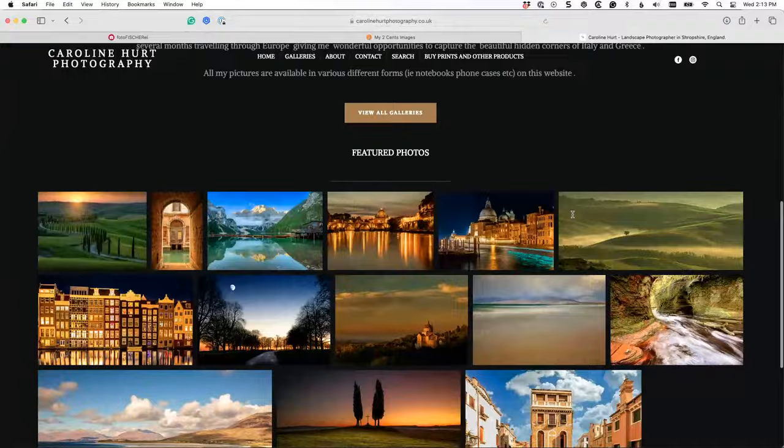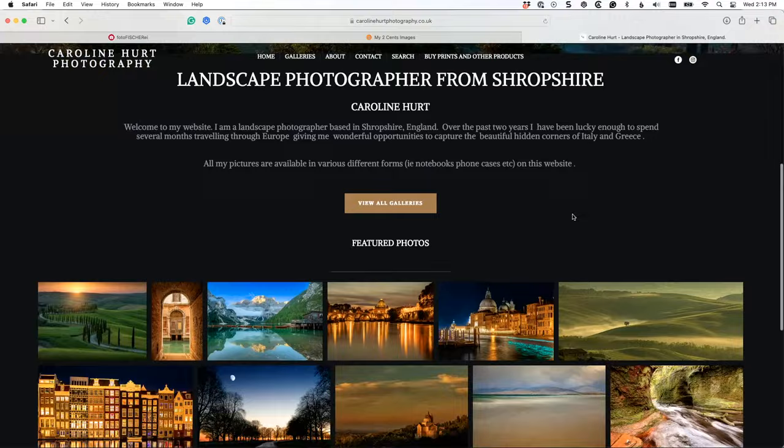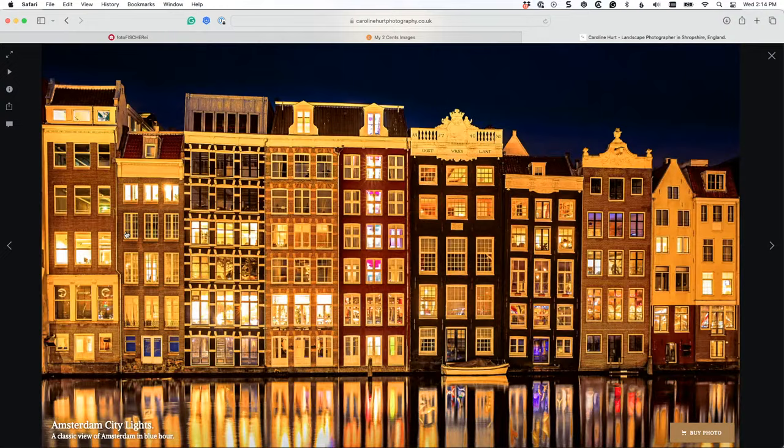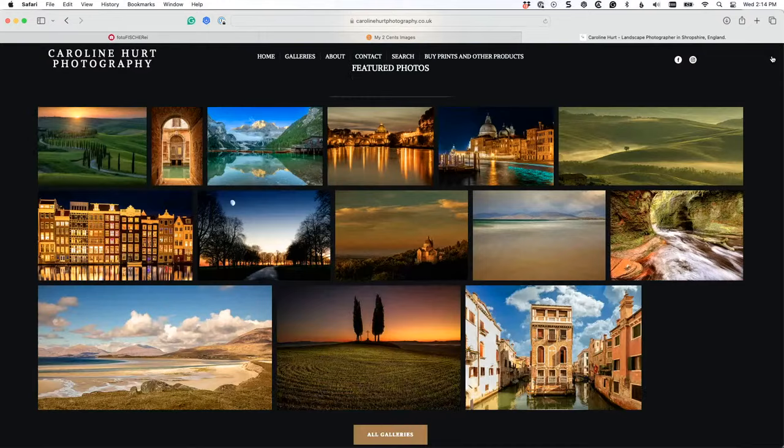It makes me think, as we're scrolling, it starts getting tiny. Baby tiny thumbnails, thumbnails, thumbnails. What's down at the bottom? Does it say all galleries? Been to Amsterdam. Nice. It says all galleries.